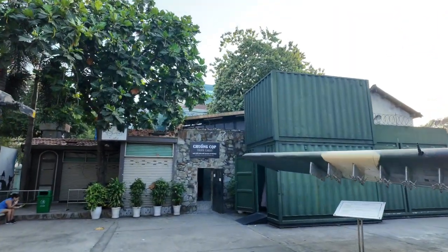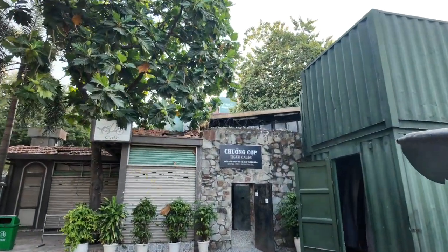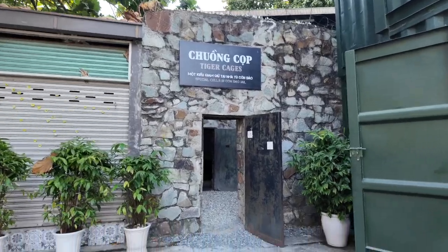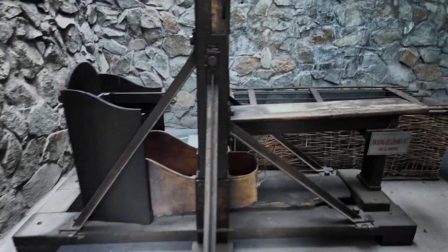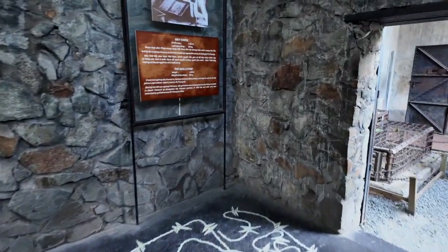Yeah, people are starting to leave, but that was heartbreaking. Just a reminder of the horrors of war. Probably one of the better museums. Still a bit sad. Alright, I'm going to get myself out and see if I've got time to do something else. No, I think this is still open. Tiger cages. So special cells in Con Dao Jail. Oh. Guillotine. Oh wow.